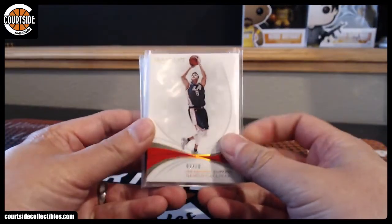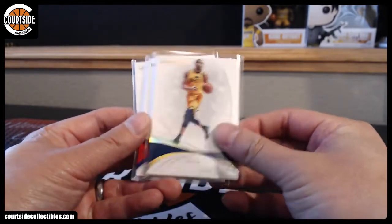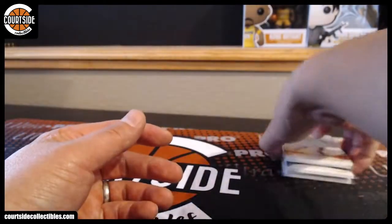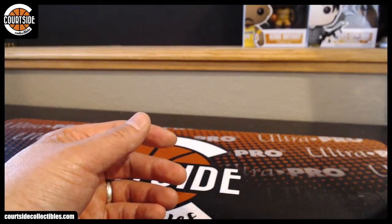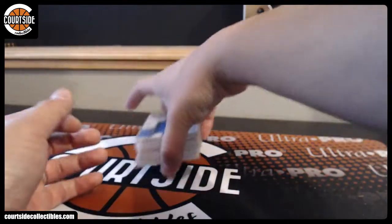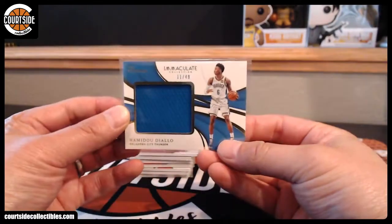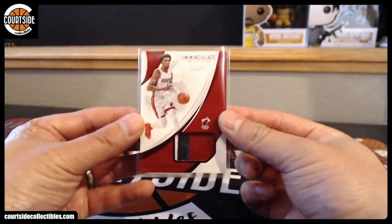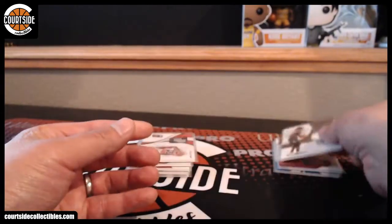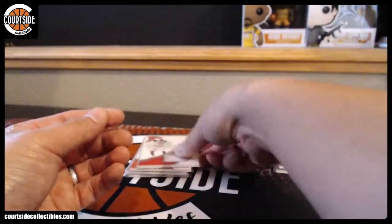Alright, we got Danilo Gallinari, Reggie Jackson Gold, Rudy Gobert Gold, Danilo Gallinari to 25, TJ Warren to 99. Yeah, this one had like three 101s, or something like that. I don't know. I had a 49 Diallo rookie jersey. Three color patch out of 25, Josh Richardson. Damari Carroll jersey. Josh Jackson, two color patch to 25.